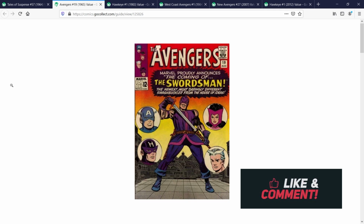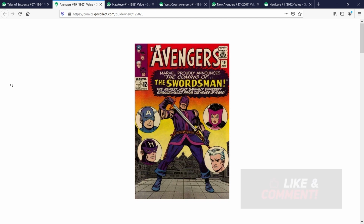But because this is the origin of Hawkeye, there's actually a lot of connections to the Swordsman character. I believe the Swordsman was actually a mentor of Hawkeye in their storied run, which is why there's speculation that we're going to see the Swordsman in the Hawkeye show later on in the year. So for that reason, Avengers number 19, a very, very cool book. Hawkeye's origin story and the first appearance of the Swordsman, who played a mentor role to the character. So a great Silver Age book to own if you are a fan of Clint Barton.